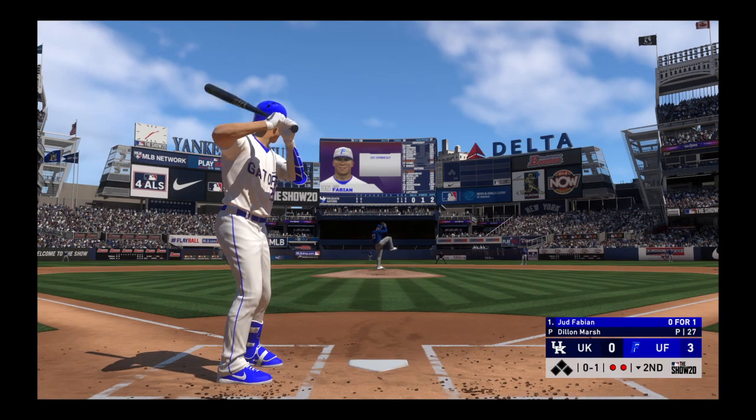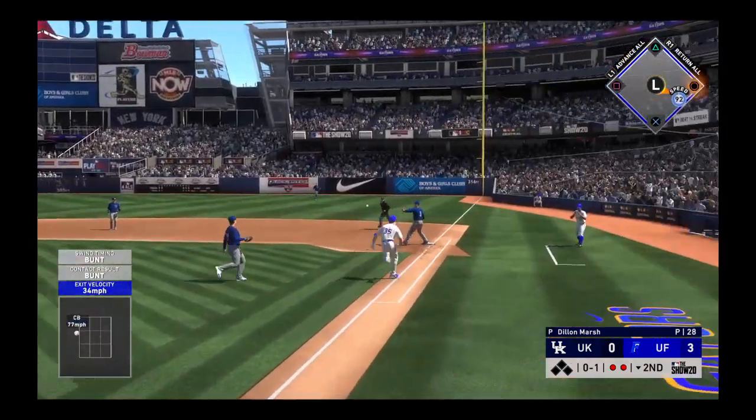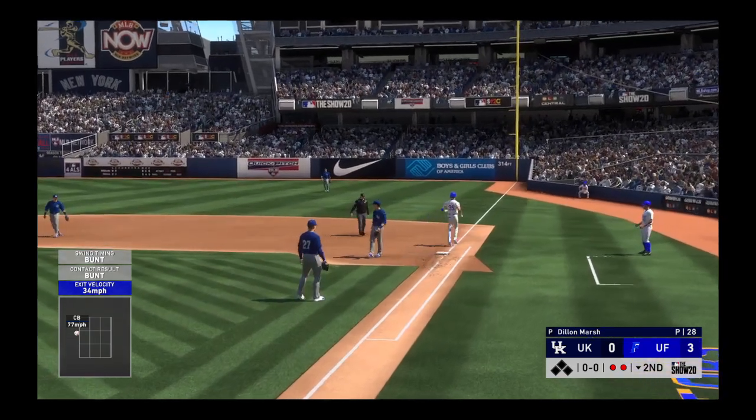Nothing and one count. Here it comes. Drops one down here, and he'll try to beat it out. Not hard enough. First will get him easily, and the side is retired. You need to get it past the pitcher.